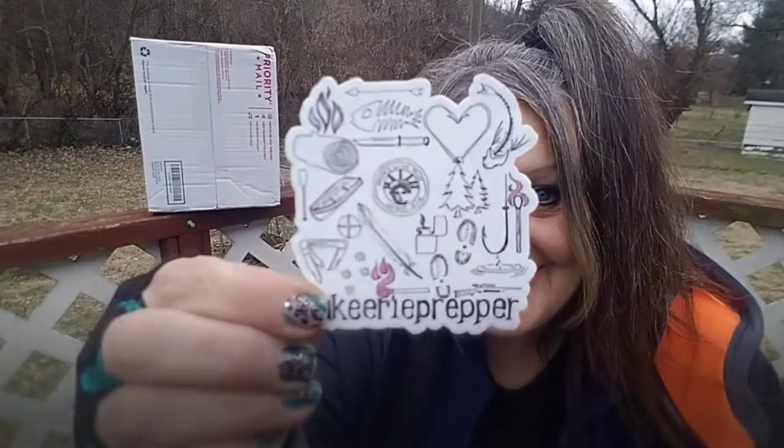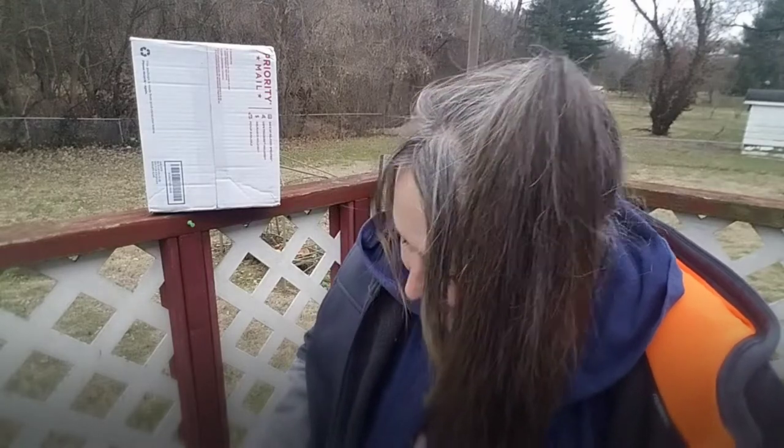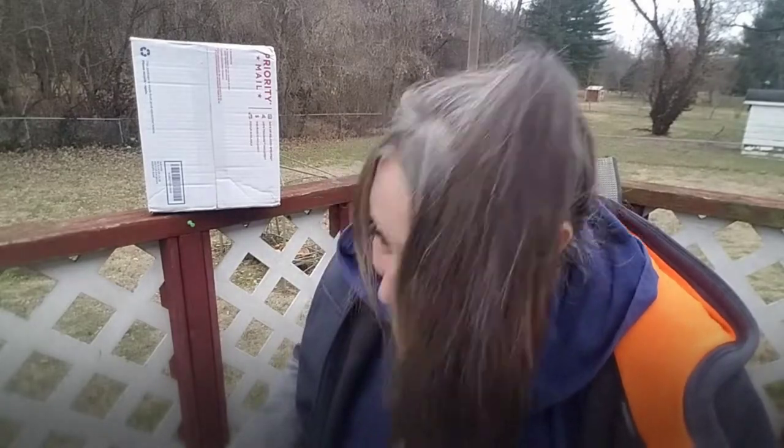Alright, stand by. We have paper goodness. Thank you for sending me letter goodness, that's pretty sweet. That's awesome that you sent me one of those. Lakeery love. I have a coat that has buttons on it, so that will go either on my sticker board or on my coat.